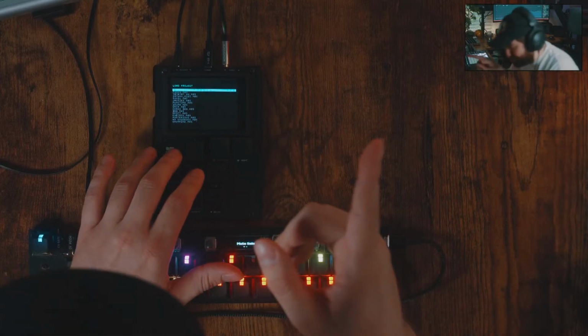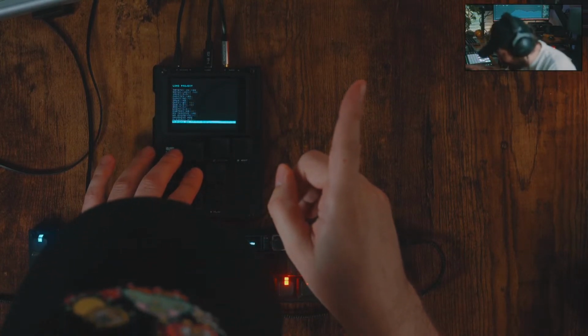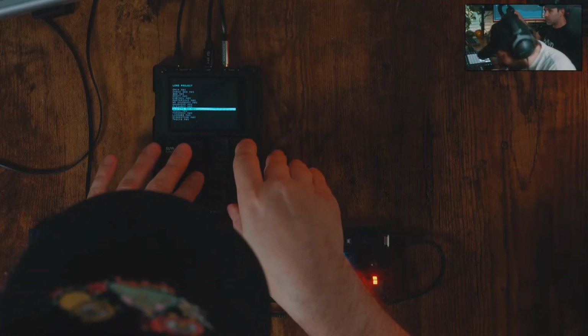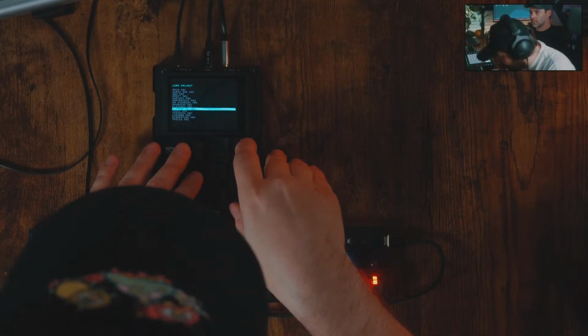A lot of my stuff requires my 303, so I'm going to apologize if I pick a track where there's not a 303. So I'll play one that has very minimal 303 stuff.